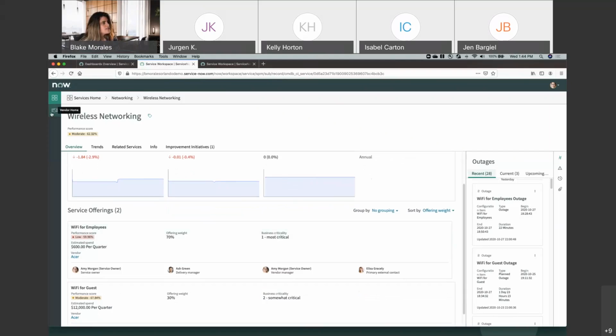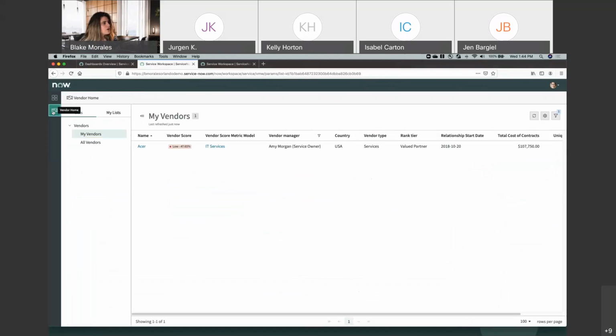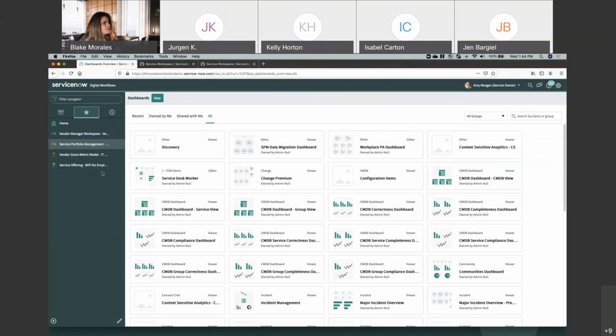All right. And so when we go to the vendor home space, right, again, you'll see that it's all connected to that one specific vendor. Now, a lot of the questions is, okay, great. With the workspace functionality, we're able to see all of this information. What happens if I want to configure my key performance indicators or my thresholds? Well, we can do that right from our ServiceNow instance.